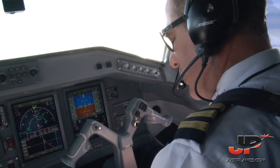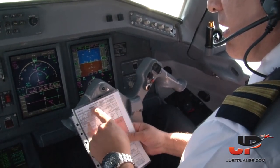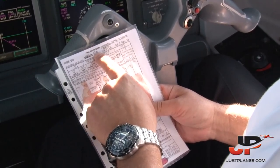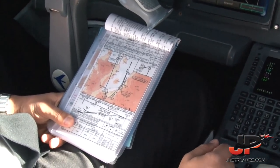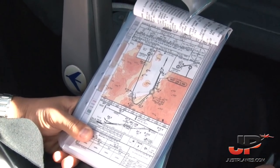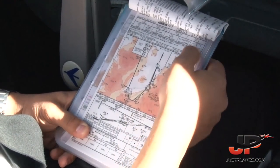Check. Approach chart. Approach chart is Quito, Ecuador, ILS Zulu, runway 36. Check. Date, 23 May 2014. Check. 101-3, the chart. Check. Localizer frequency in both radios, 109.3. Check. Preview, course 360, baro 8,110 feet. Set and cross-checked. Check. Minimum sector altitude will be 18,000 feet.